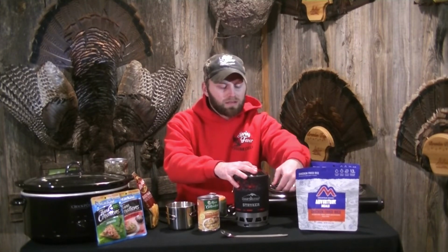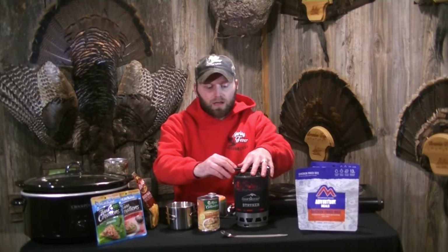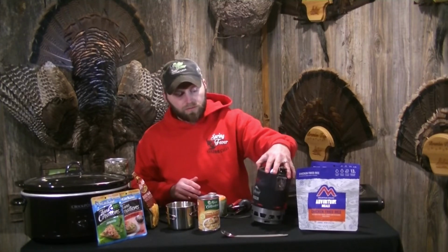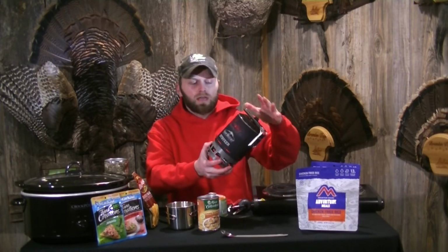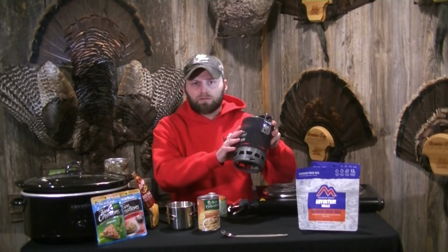Now, the great thing about this little stove right here is you can pick it up at Walmart, or you can pick it up at Cabela's. I got this one off of Cabela's, and it's a Camp Chef brand, and it's a Stryker series, and they have different models. Make sure you know that. You can get some that are just butane, you can get some that are propane, or you can get some that are dual fuel. But this thing from Cabela's is $55.